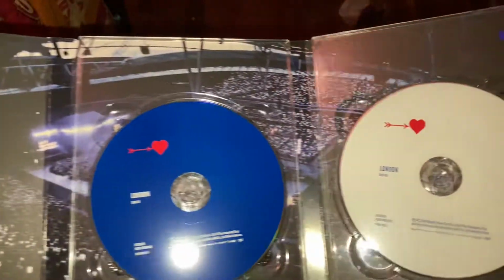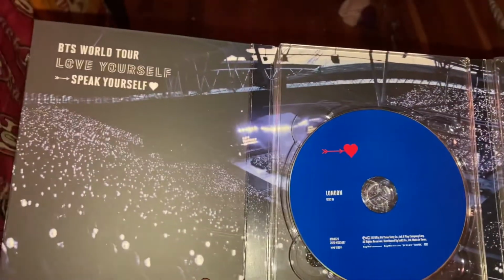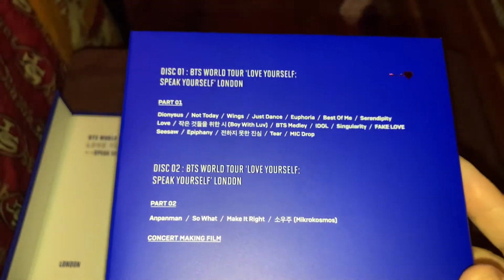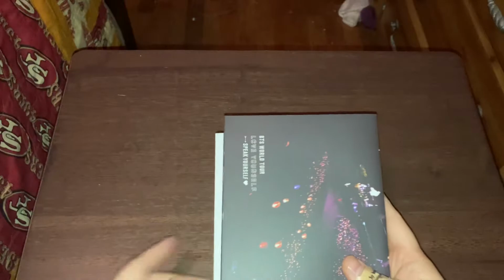It has the DVDs, has the photo book. I think maybe it has one fold-out poster. I think that's it. And the photo book.